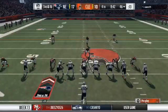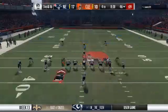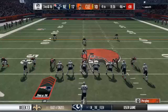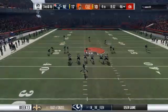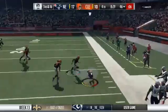We can second guess just about every call. But in this case, when you realize it is broken down, just throw it at the feet of your intended receiver so that no one can pick it off, right? You don't have the ball tipped up in the air, and you come back and try and pick up the 1st down on 3rd down. That way you don't lose any yardage.